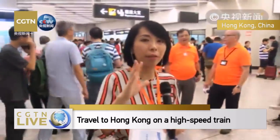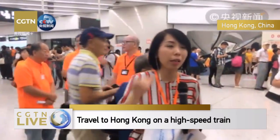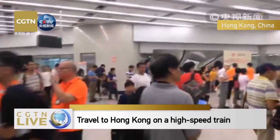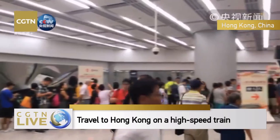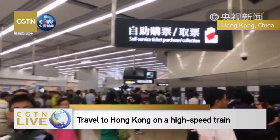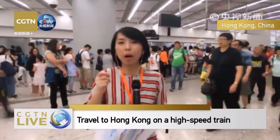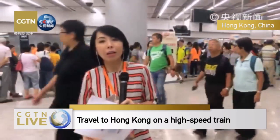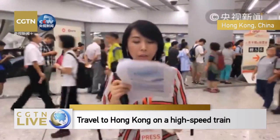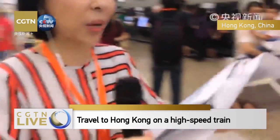We are here to do the demonstration. If you have extra problems, please go to that window. In 2 days, the railway station will receive a large number of visitors. In order to come, first of all, the company has published 20,000 tickets for this opening day, and in just a few hours, all the tickets have been distributed.